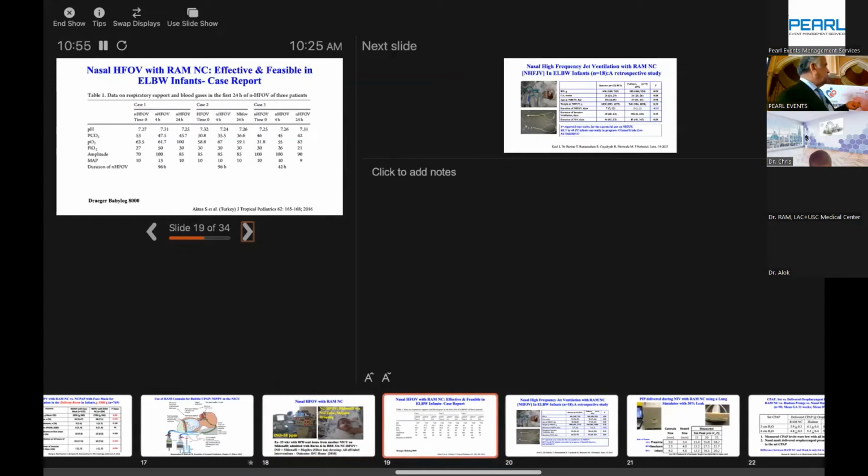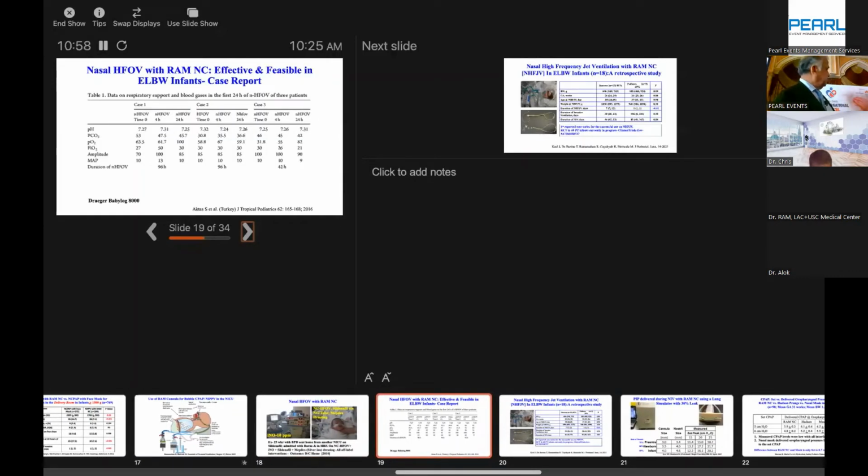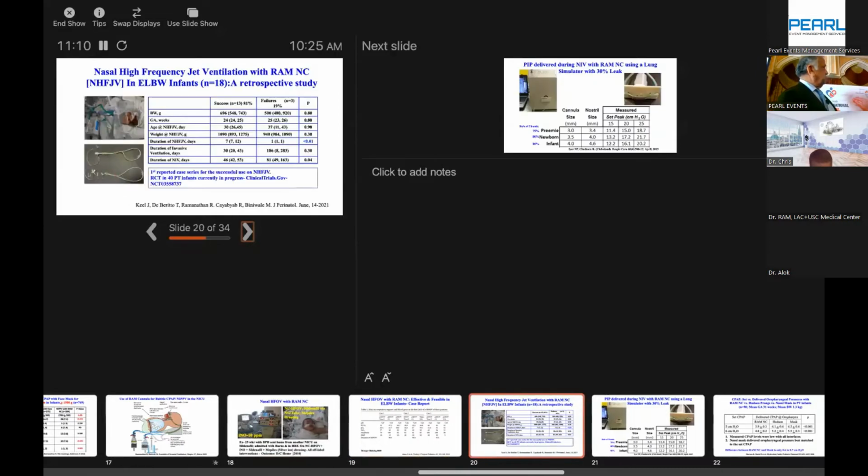So there are case reports using Bragg baby log. This is a study from Turkey that again reported in 3 cases that nasal high-frequency oscillatory ventilation can be used safely, effectively. These are experiences, obviously.